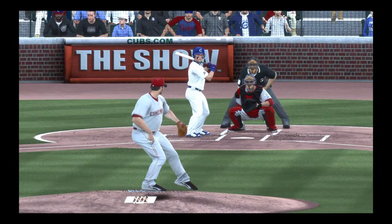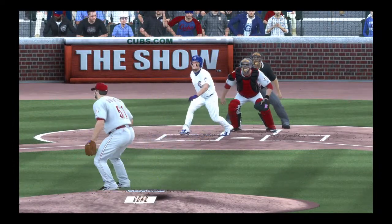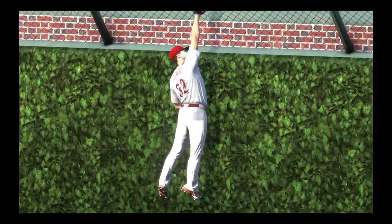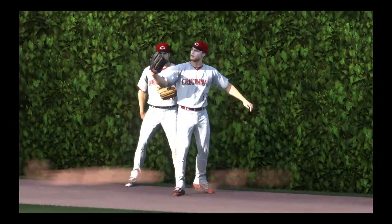Oh, and you know what? I think he had a real shot at this one in right field. Let's check it out. This doesn't make it over by much, and I think he may have mistimed his jump just a little bit, and it winds up sneaking over the wall for a homer.